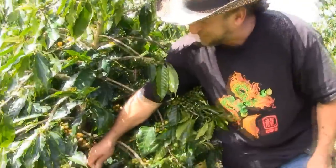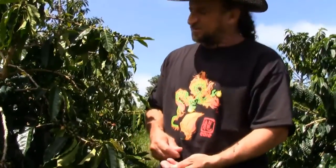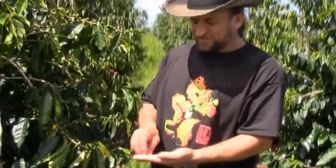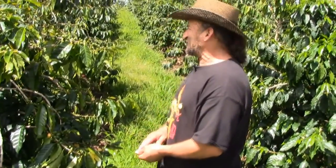The reason I have it mixed is that this coffee right here, the yellow kind, is sweeter than the regular coffee. And when you mix it, it gets better and sweeter, and you will get a different kind of cup of coffee that will delight your taste. And I hope you like it, and come and try it, and then you'll be the judge.